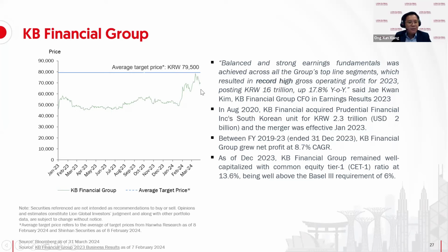50% in the last 15 months. And besides this, analysts have identified roughly a 15% upside potential against the average target price. So 50% appreciation in the last 15 months, excluding dividends, and still a 15% upside potential identified. So this is how investing through an ETF can help investors.